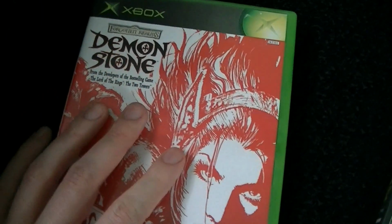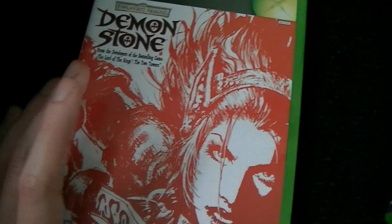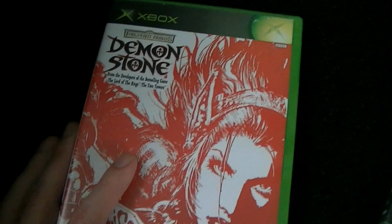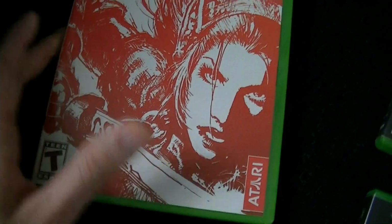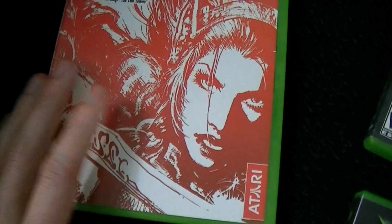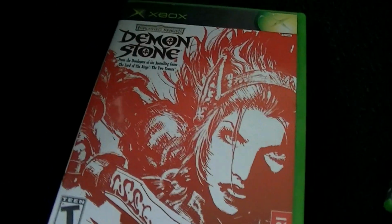Now I'm going to warn you in advance, a lot of the games I picked up this month I just have not had time to play, so you're not going to get much of a review out of me in most cases, but I will try my best. In the case of Demon's Stone, I have not played this. It just looked interesting, and of course it's by Atari, even if it's not the real Atari anymore, but you know what I'm saying. It just caught my eye. I basically judged a book by its cover, and the cover looked good.